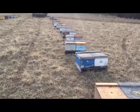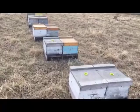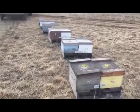And as I move these hives out, the bees are still foraging a little bit. So as these strong ones get taken away, they're going to drift into the smaller ones to kind of boost them a little bit. So that's not going to hurt anything. So that's what I'm going to be doing.